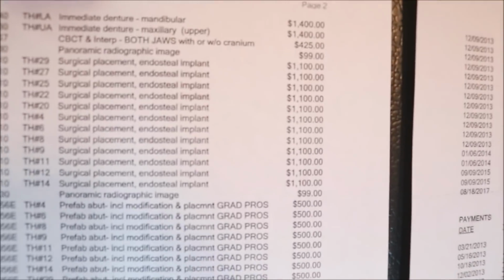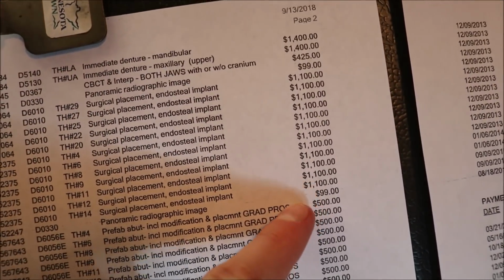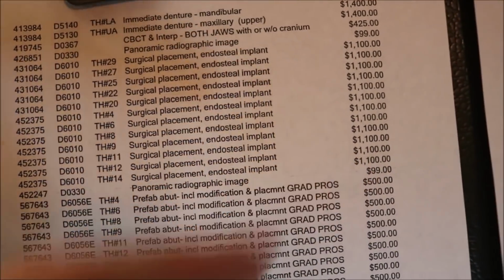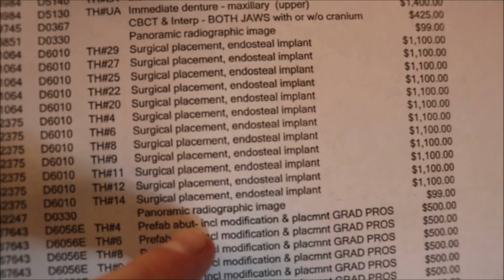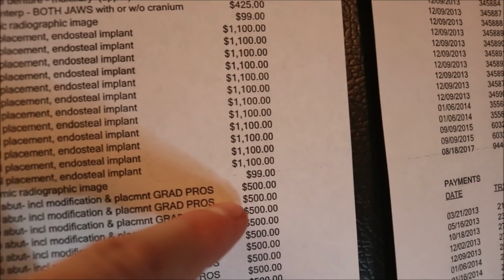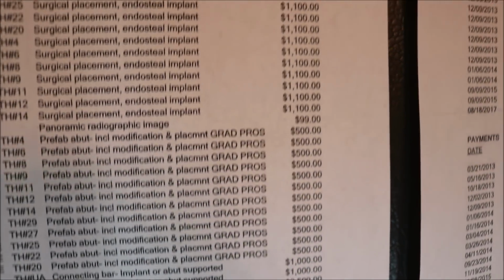Now, you thought that was bad. We're not done. Now look what comes after it. After the $1,100, we got this little bill here. I don't know what this is. Sir, what is this one? Oh, a radiograph image, so that's just another x-ray. Then after this we have prefab abutment modification and placement in the graduate prosthodontics department. Look at this, $500, $500. It just keeps going. $500 times 12.